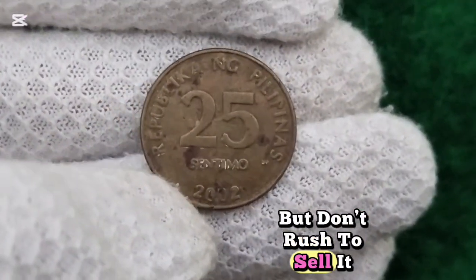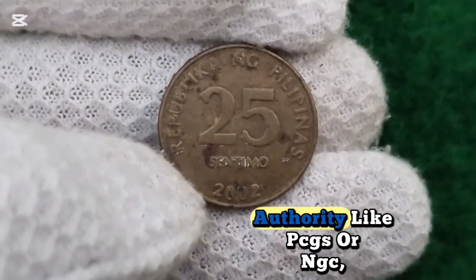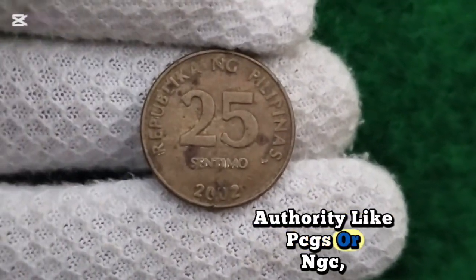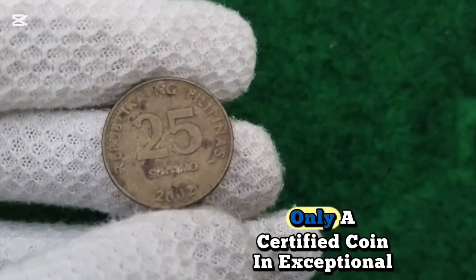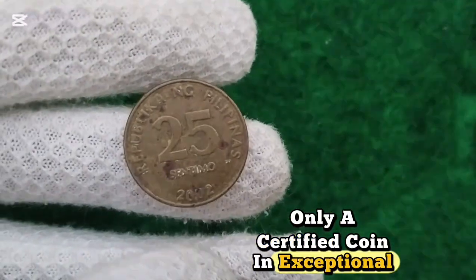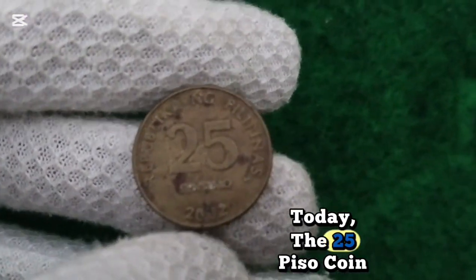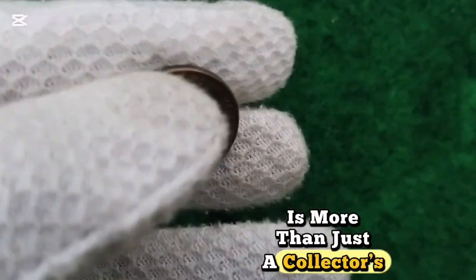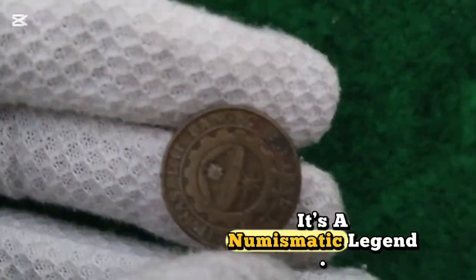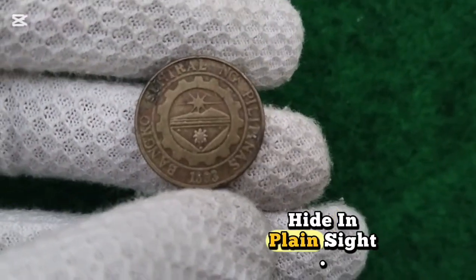But don't rush to sell it. Authenticate it. Get it graded by a recognized authority like PCGS or NGC, and consult with a numismatic expert. Only a certified coin in exceptional condition can fetch a six-figure price. Today, the 25 peso coin from 2002 is more than just a collector's item. It's a numismatic legend. It teaches us that value can hide in plain sight.